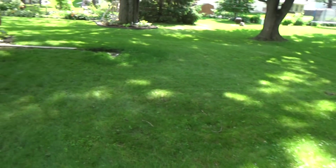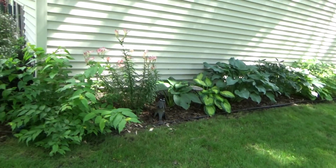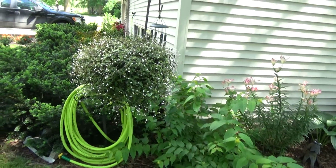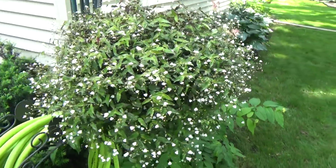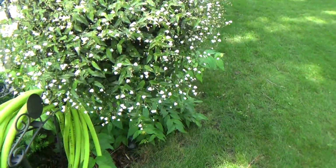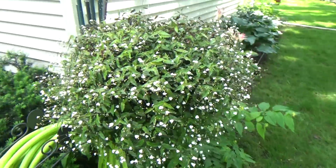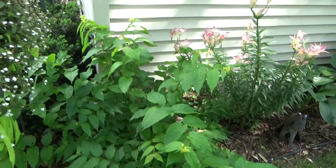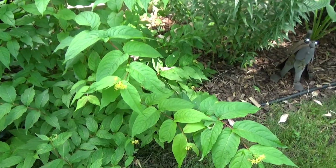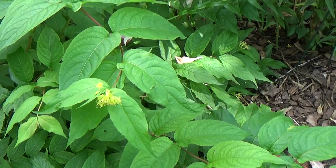Don't want to make you too dizzy here. I'll show you some of my pots, but I'll do another update a little bit later. But this one is blooming right now. This is the Tahitian Bridal Veil. It's a favorite. I love it. Bush honeysuckle is blooming, native to this area.